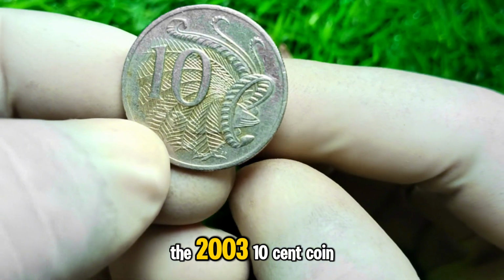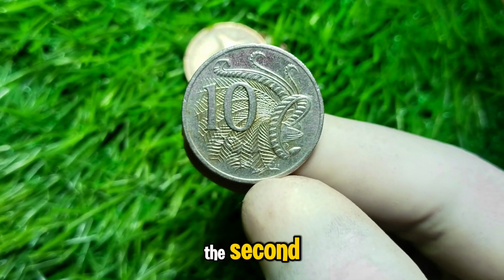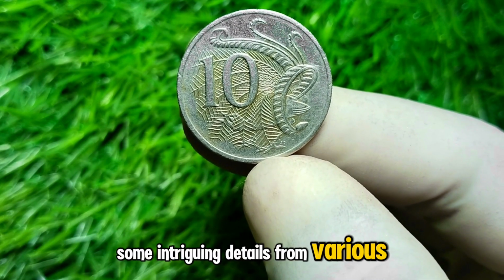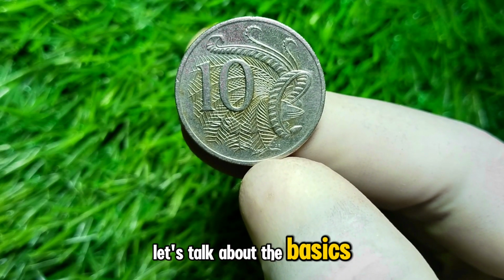The 2003 10-cent coin featuring the iconic Queen Elizabeth II. Let's explore its design, value, and some intriguing details from various mints. Stay tuned. First, let's talk about the basics of this coin.